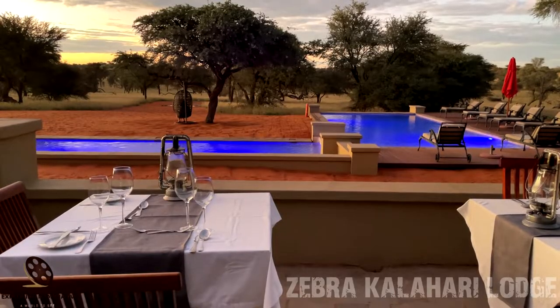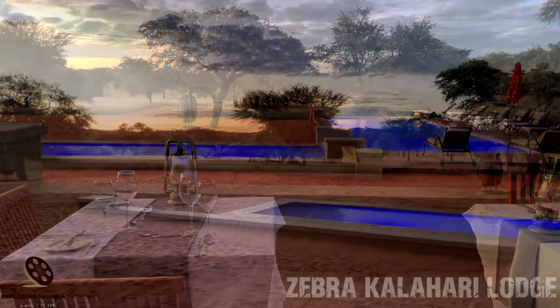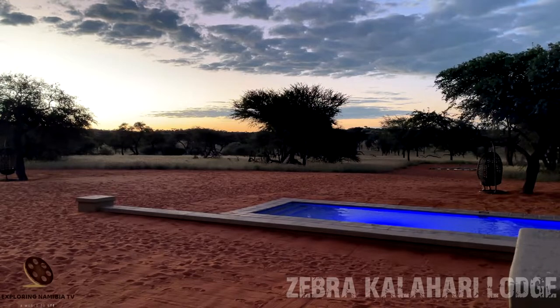A well-stocked bar, manned by a jovial barman, provides some much-needed refreshments, and on chilly nights a fire is lit in the lounge, where guests sit around the fire sharing their travel stories and some refreshing drinks.